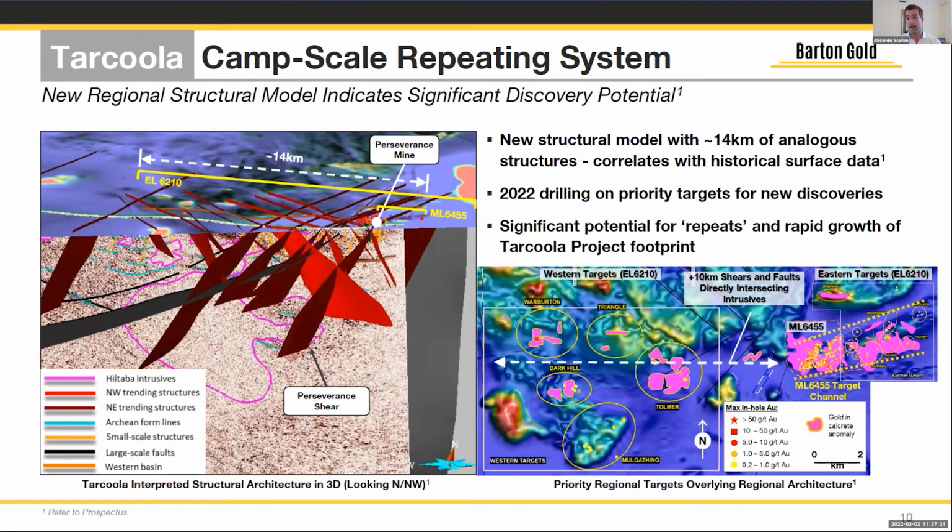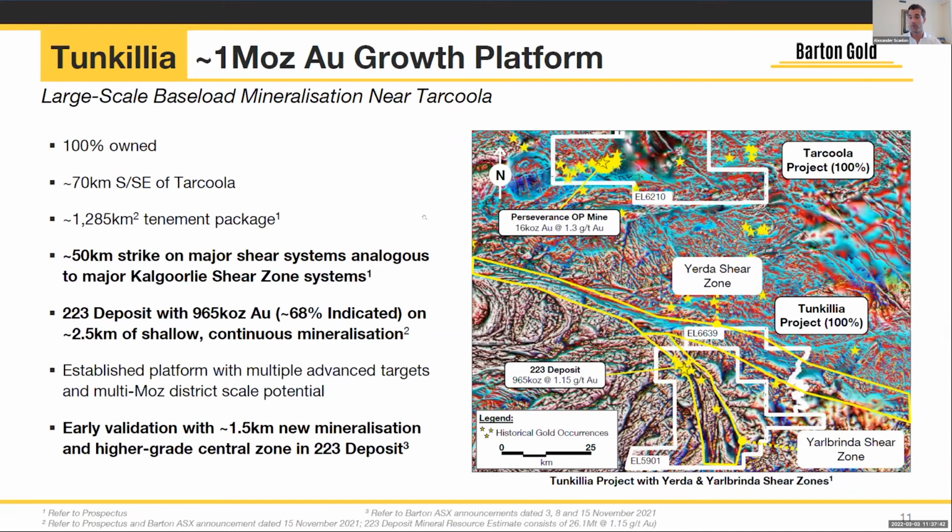So we're very, very careful about where we spend our money. We're doing a lot of technical work to make sure we're aiming properly. But the result is that everything that we are doing, we are converting into successful new mineralization, which has been quite positive. When we step down to Tarcoola's sister project, Tunkillia, just for a bit of reminder, again, we're about 70 kilometers south and in a very different geological setting.